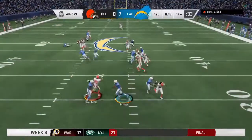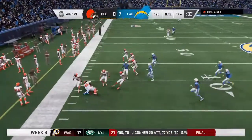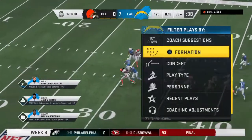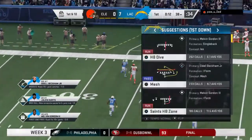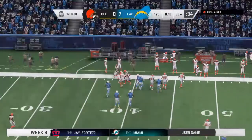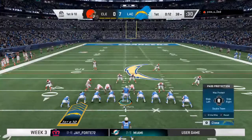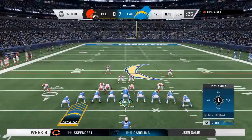Pulled in at the 24. Nice job bringing that one back. 14 on the return. And it'll be Charger football here as they take over. The Charger drive about to get going. And certainly they'll be hoping to hit pay dirt like they did on the last drive. Got the football back, so a chance to go up 2 scores.